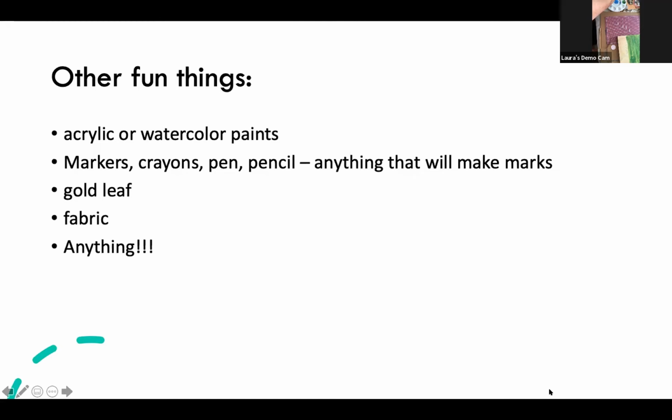And then, we've already gone over the paints, but you can also add other flourishes like markers, crayons, pen or pencil. It's up to you, just depending on what you want to create. You're not limited to just paper or paint. You can use stickers, ephemera.